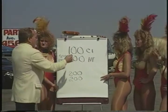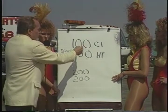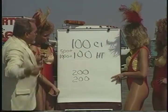Now the advantage to that would be we've got the same size engine, externally the same size. We haven't added size and weight to the engine. We ended up with the same sized engine, but we're getting double the horsepower out of it, okay?